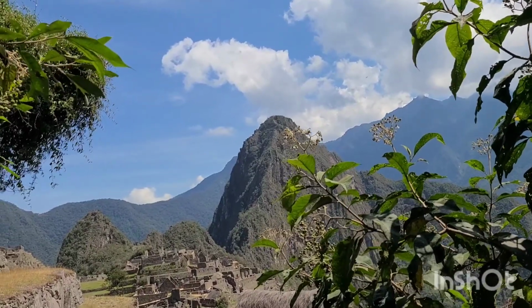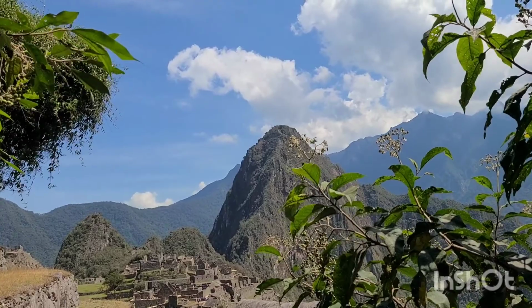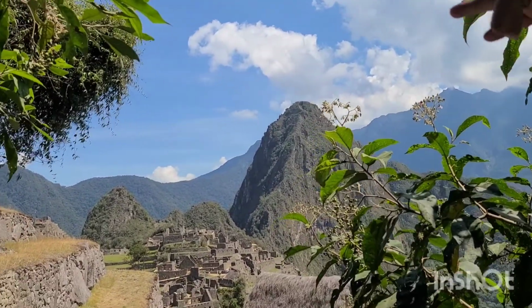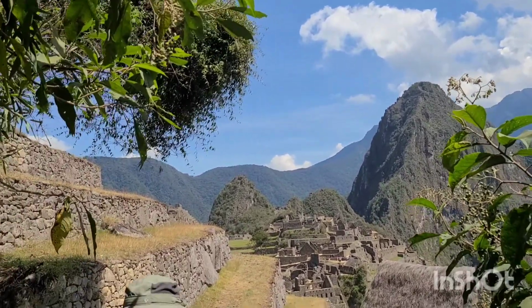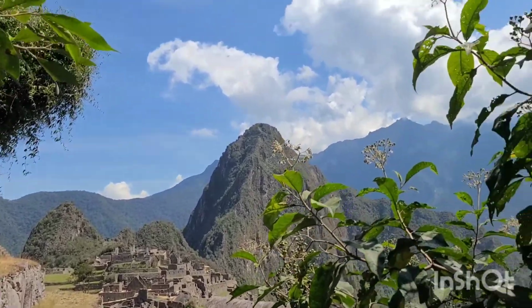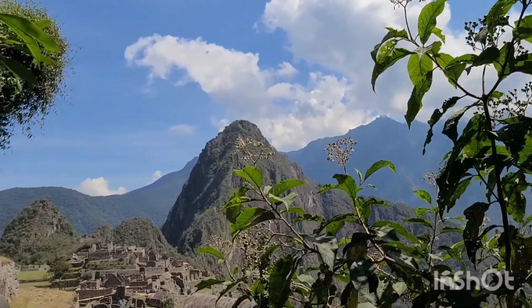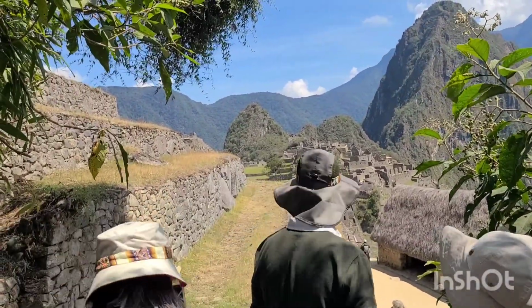Why? It's at 2,600 meters above sea level. Huayna Picchu, the young mountain. Can you see on the left side another one, the smaller one? Many people going up, standing on the top. That is Huayna Picchu. It's the same case, guys: you need another ticket, an extra ticket, if you want to go there. Huayna Picchu means a tiny, smaller mountain.